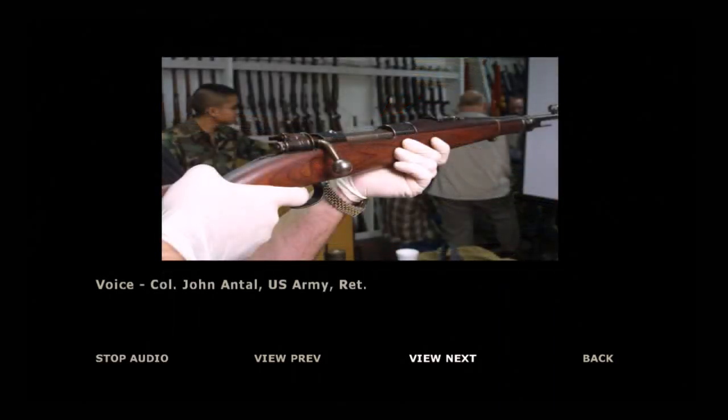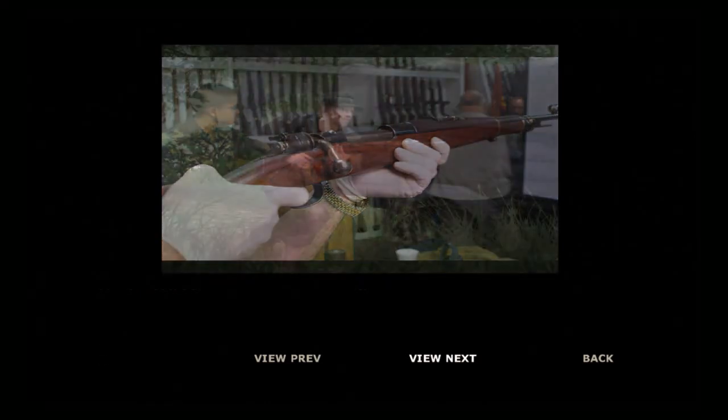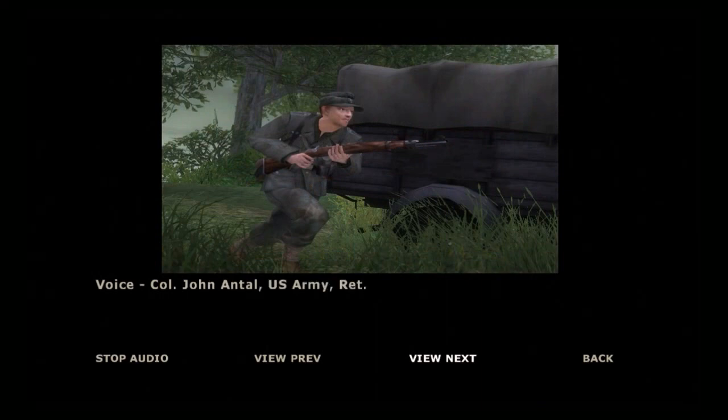In the hands of a well-trained marksman, this rifle could hit targets beyond 400 yards. In Brothers in Arms, you will often fight several teams of enemy soldiers armed with K98s protecting an MG-42 machine gun, the center of a German infantry squad.